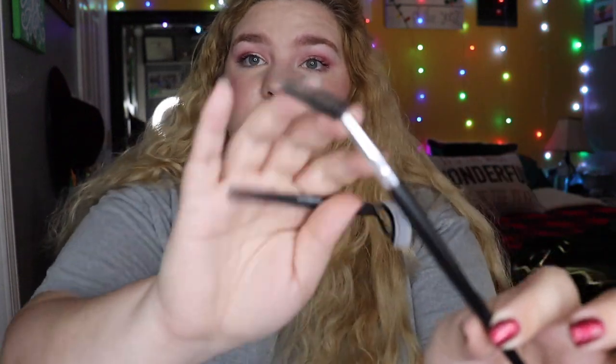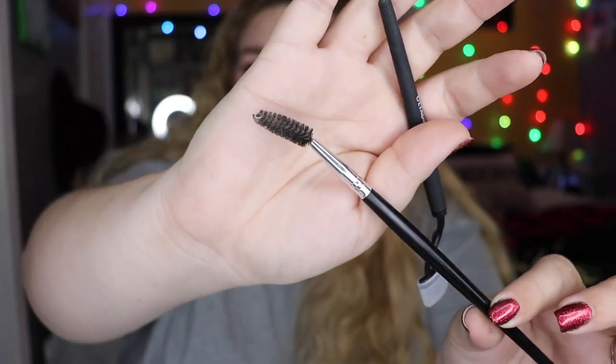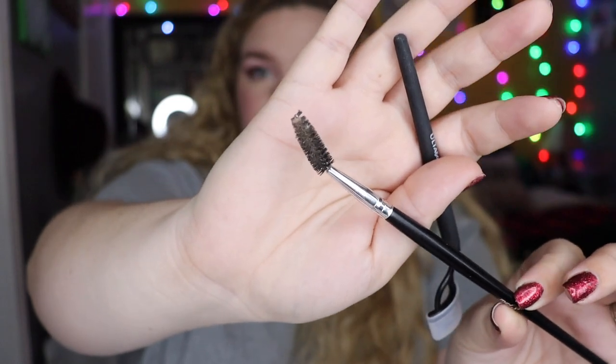Before I talk specific brushes, I just want to talk about two tools that I really like. First of all, just a general spoolie. This MSQ set I got on Amazon, I really enjoy. Mine's bent because I like it that way when I'm brushing out my eyebrows.